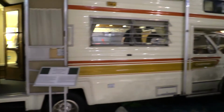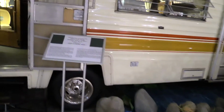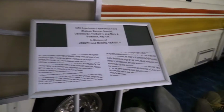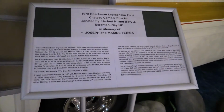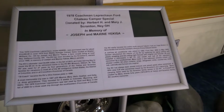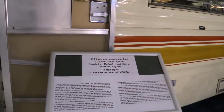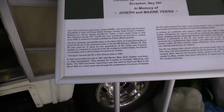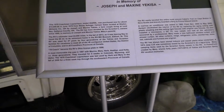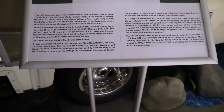1978 Leprechaun Coachman. Purchased brand new for $14,000. Got 65,000 miles on it. It was used for 27 years, 4 generations, families. Very nice. They built them nice. Oh yeah, these built well.